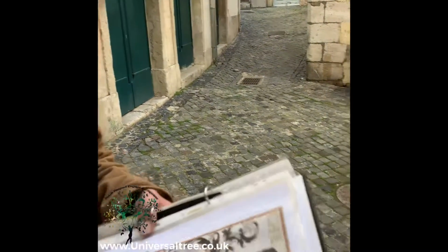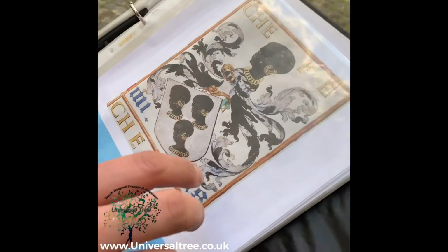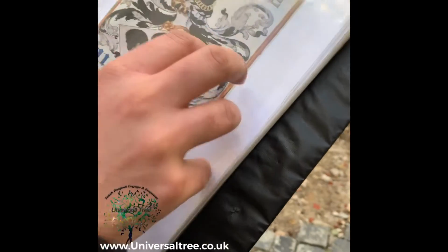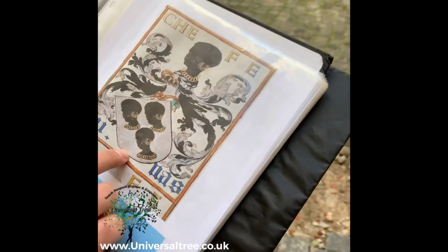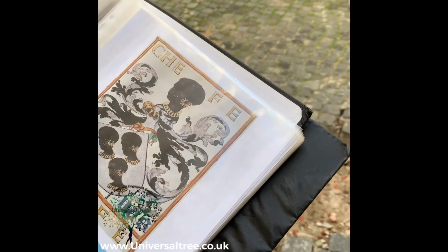And I have here another interesting illustration, which is the coat of arms of Fernão Gomes da Mina, one of the Portuguese commanders active in this area in the 15th century. And his coat of arms showcases about 4 black busts with golden necklaces, nose rings and earrings.